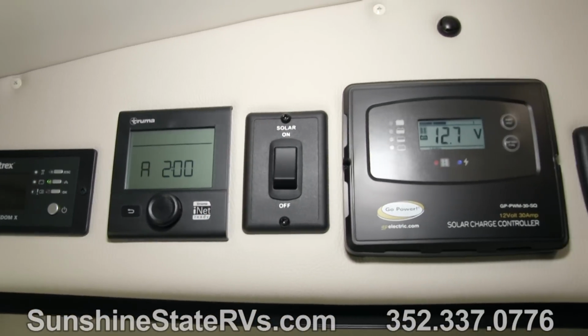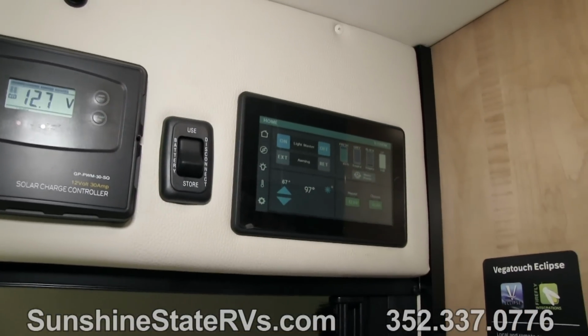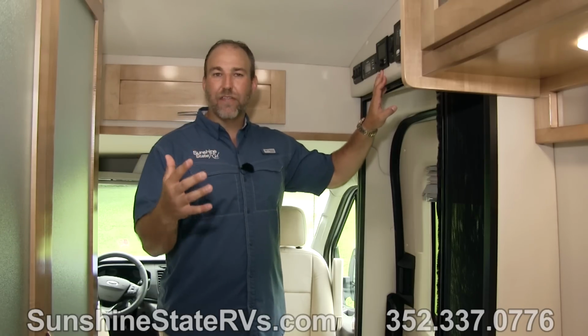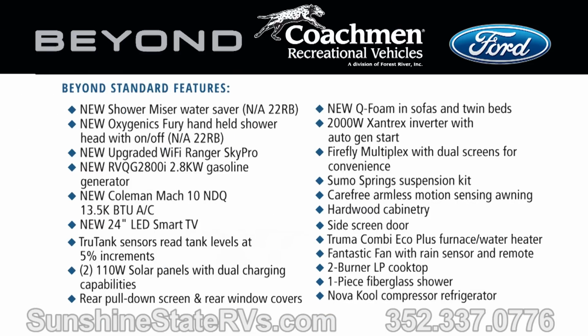And then you have your Xantrex. The lithium has a 3,000 watt inverter. You do have a Truma hot water and furnace, so that's all built in one. The Truma system, it's a great Truma Combi system. And now the Truma system is all controlled from the Firefly.